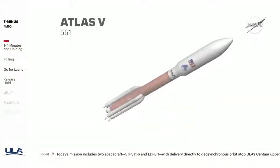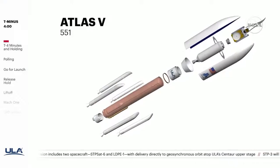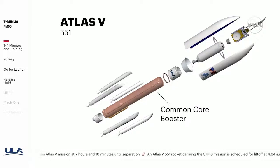ULA's Atlas V 551 rocket, the largest in the Atlas V fleet, is launching STP-3. This is the 90th Atlas V launch and ULA's 147th launch. Built in ULA's 1.6 million square foot production facility in Decatur, Alabama, the Atlas V Common Core booster is powered by an NPO Energomash RD-180 engine.